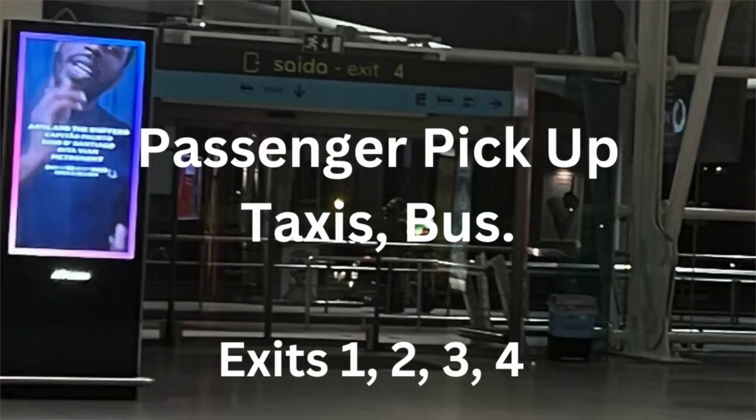But when you're in this main concourse area, there are four different exits, exit 1, 2, 3, and 4. And those lead out to the taxi stand, local bus lines. That's where, if people are not waiting for you inside the concourse, if they're waiting outside in their car, they will be out in that area to be able to pick you up. So that's for local pickup, taxis as well as buses.